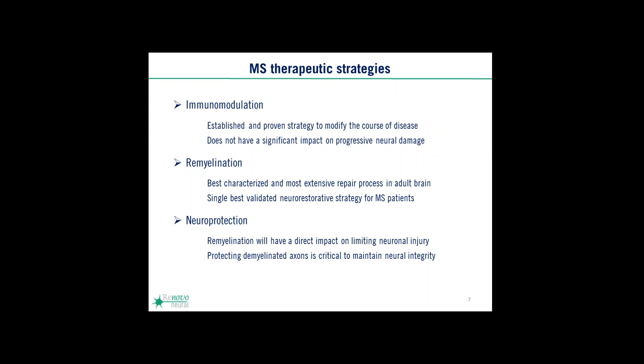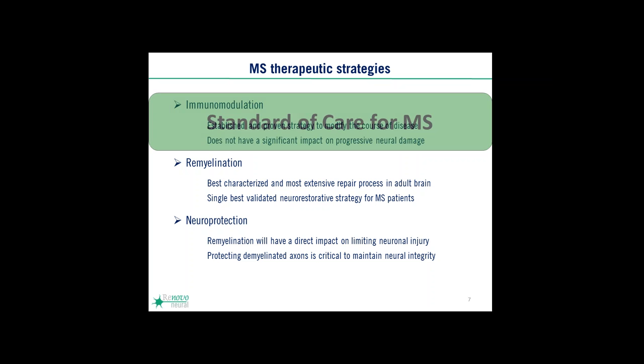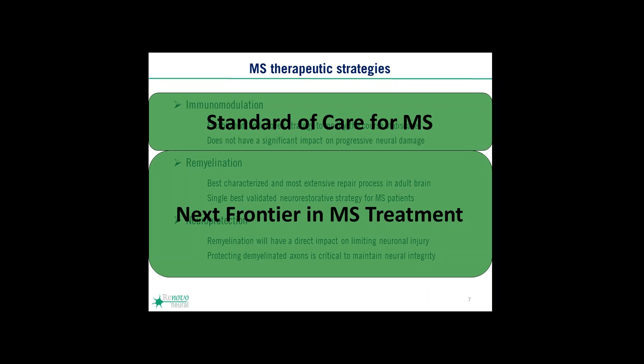And then also neuroprotection. Neuroprotection is a fairly broad term. However, with respect to MS, I think there are two different ways that people look at it. Number one, remyelination itself, by ensheathing the axon again, will have a direct impact on limiting neural injury. In addition to that, protecting demyelinated axons is very critical to maintain neural integrity as well. So we all know that the current standard of care for MS is immunomodulation. And of course, everybody sees remyelination and/or neuroprotection as the potential next frontier for MS treatment.